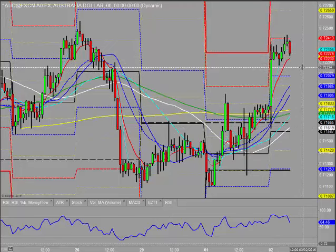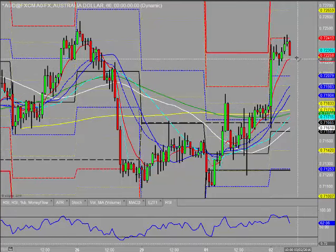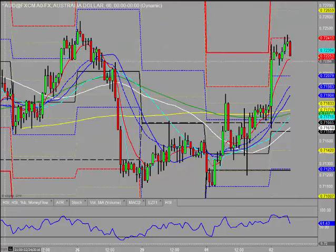Still got an untouched daily pivot, so if it did start selling off, maybe a big target from where we are now in terms of points. It's even from the current level, I'll say that's 66 pips. It's not 60, yeah, 66 pips. Devilish. So there is a possibility it could be pulling back, at least if it can break that 8 moving average, maybe to the 21s. Okay, that's pretty much it on the Aussie.